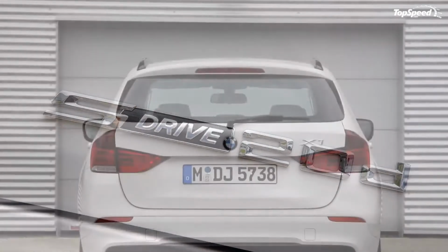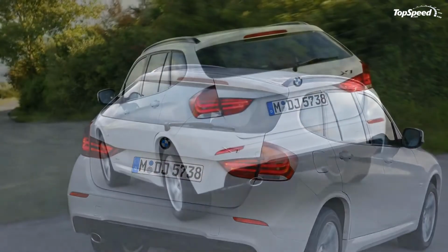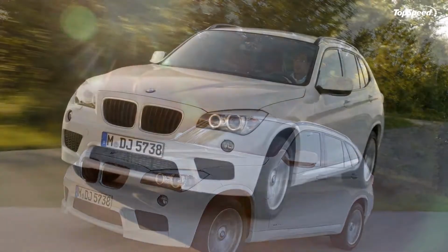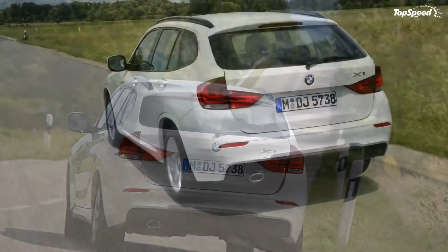This new model will be powered by a 4-cylinder engine that delivers a total of 163 HP and an average fuel consumption of 4.5 liters per 100 kilometers, with a CO2 emission of only 119 grams per kilometer. With these numbers, the new model will become the most fuel-efficient X model yet.